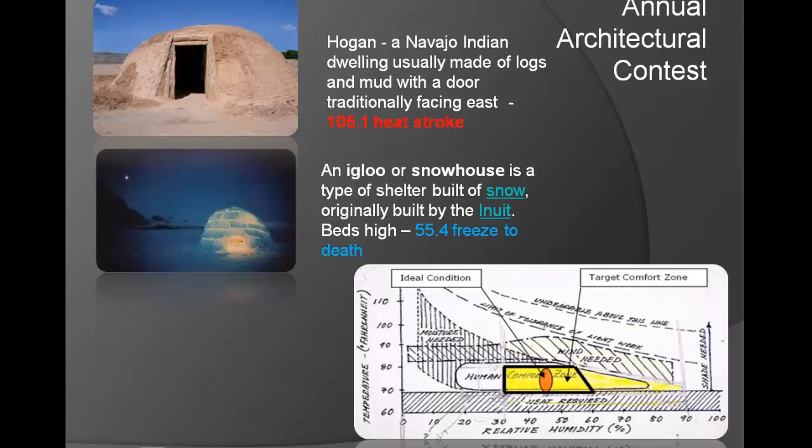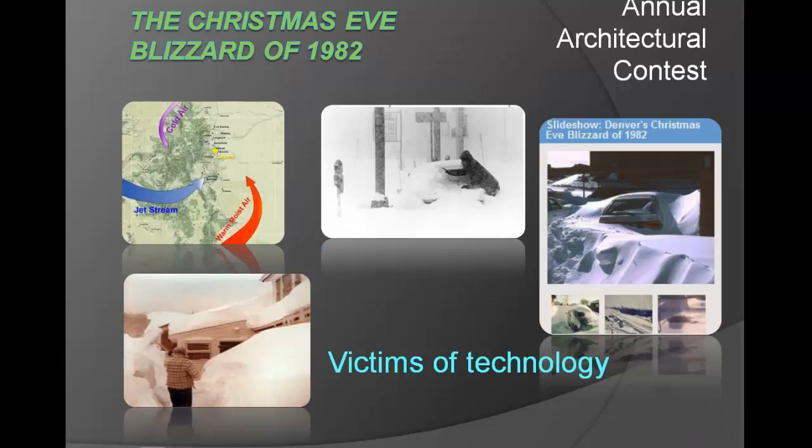And they use the same building type, only used a different building material by the native Alaskans, and they put a little fire in it. They put their bed high up in it, and they basically keep warm. But if your body temperature gets down to 55.4 degrees, you freeze to death. But humans are so adaptable, and I think that we still are.